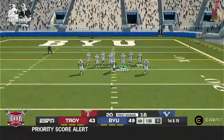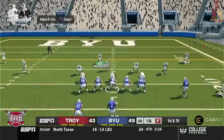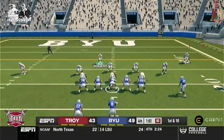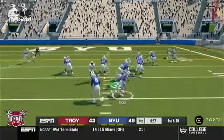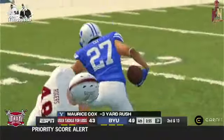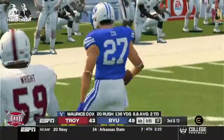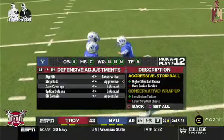Let's see now how the defense responds to giving a gain on the run. That's a great tackle at the 24. The Trojans taking their first time out of the half. That brings up second and 13.